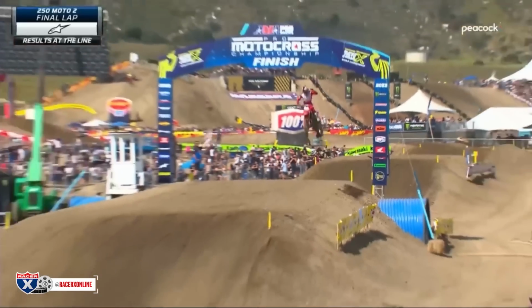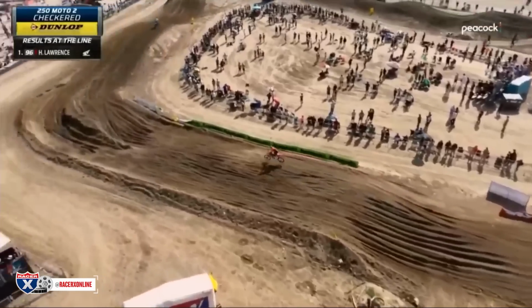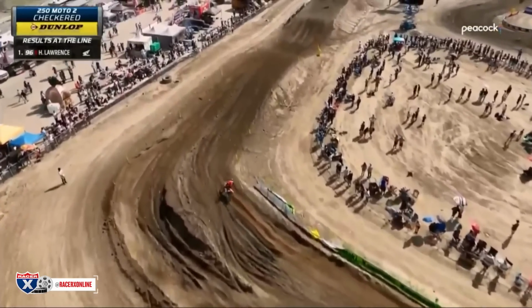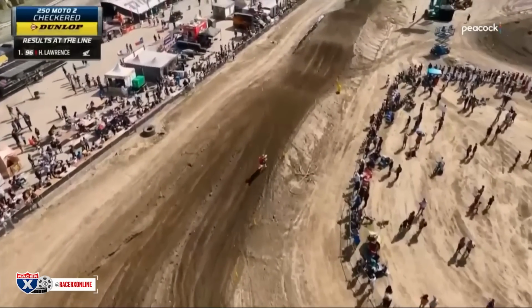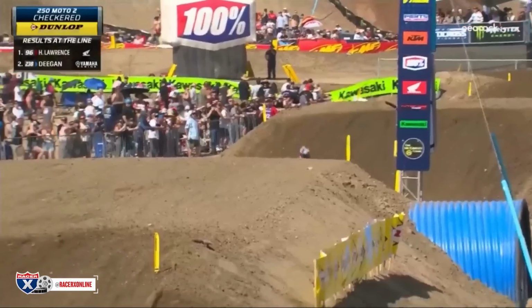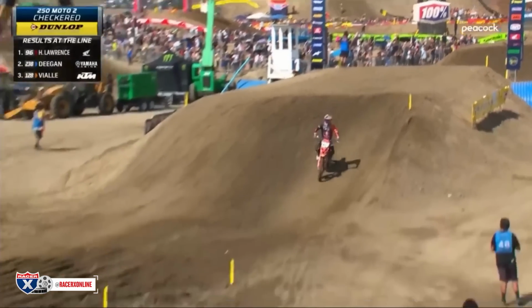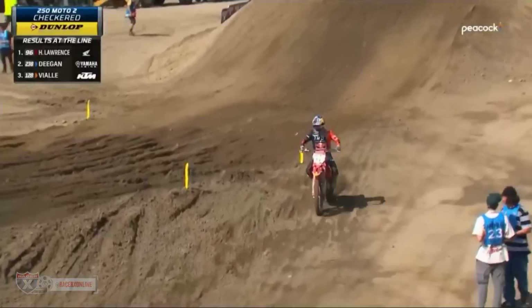But they all followed Hunter Lawrence home in this one. He ended up going 3-1 to win the overall. And that's kind of huge because Lawrence did say he crashed early in the week and damaged his ribs a little bit in his midsection of his body. So to break through and still win this thing was a pretty big thing to kick off the season. And Hunter Lawrence has the momentum rolling into Hangtown.